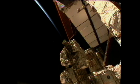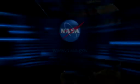Crew members will continue preparing the Progress ship for departure later this month, while continuing to work to keep their home on orbit humming smoothly along.